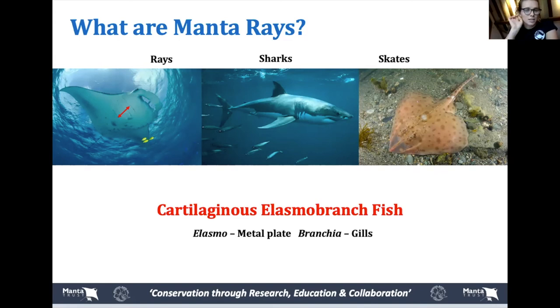And this means that manta rays and sharks and skates and all other rays can move through the water a little bit more efficiently than other bony fish. Elasmobranch means metal plate gills. So all of these animals here have between 5 and 7 gill slits on either side of their body. And these gills are used to breathe. So they can actually extract oxygen from the water using their gills. And this is one of the reasons that they are fish. So they do not need to come to the surface of the water to breathe like a whale or a dolphin does, which are mammals. But mantas and their cousins actually can extract oxygen from the water whilst they're swimming. So they're a pretty cool group of animals.